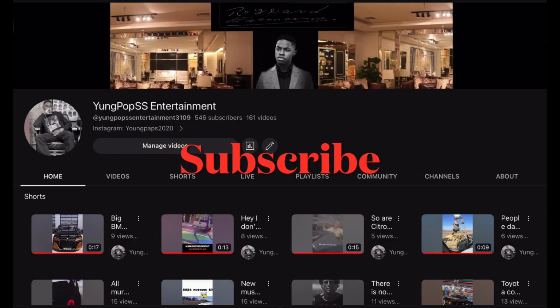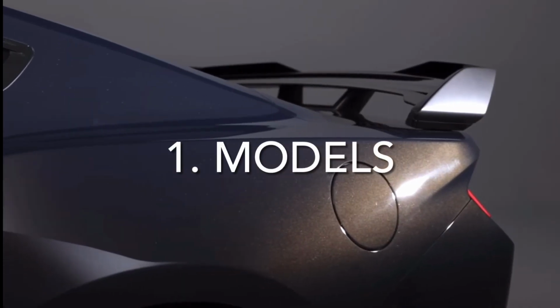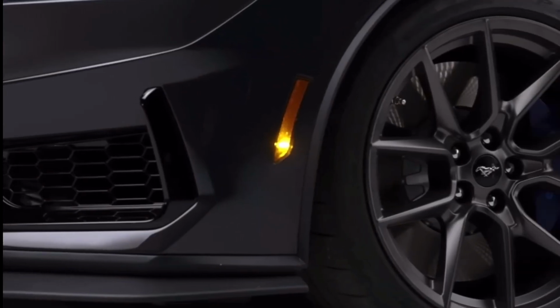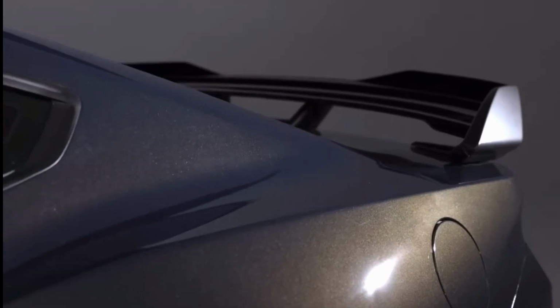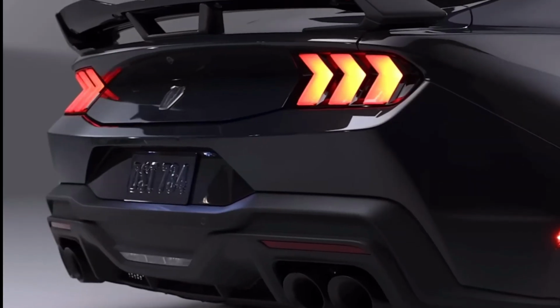Let's get to it. Now first you have to talk about how many models this thing has. This is a total of 9 models, including the EcoBoost Fastback, EcoBoost Premium Fastback, the Convertible, which is a rarity, the Premium Convertible, GT Fastback, Premium Fastback, Premium Convertible, and the infamous Dark Horse. Now of course we care about that Dark Horse. Starting at $59,270, seating 4.